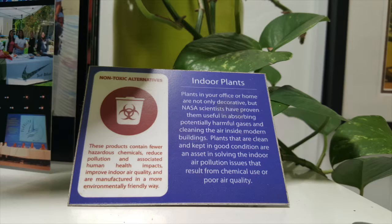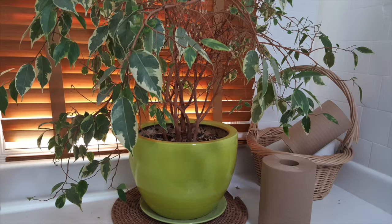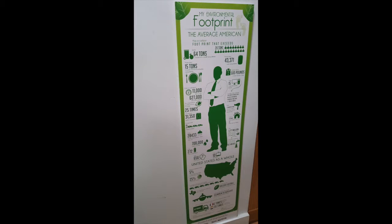Lots of indoor plants, which increases getting toxins out of the air. This is low VOC paint, which is volatile organic compounds. So, there's no additives in here that are toxic for us to breathe.